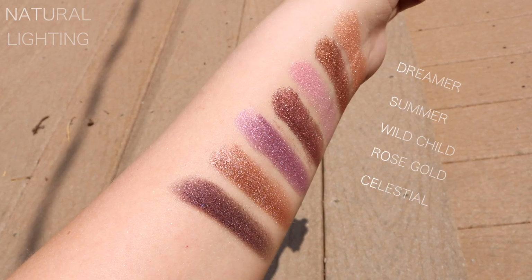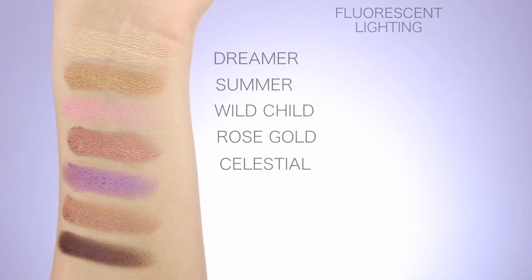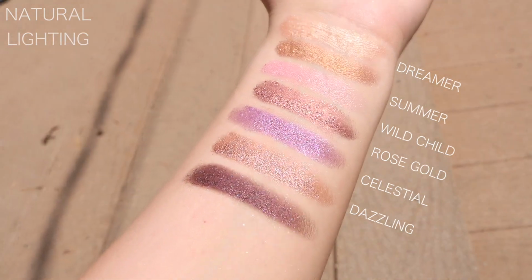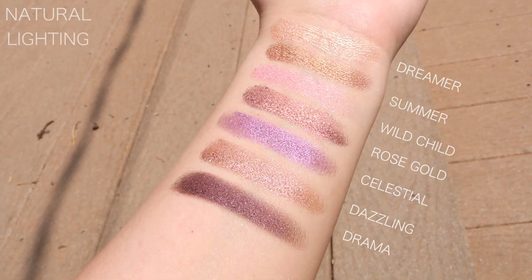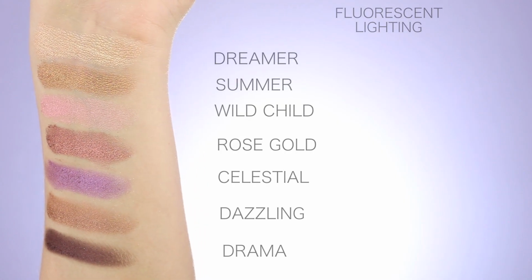Then we have the shade Celestial, which I'm absolutely dying to put on my eyes. I need to do a look with this ASAP. It's a stunning bright purple glitter. Then we have the shade Dazzling, which looks to be a gold with pink reflex in it, which is great for a nice wash of color over the lid if you're in a hurry. Then we have the shade Drama, which is a deep plum shade with pink and purple reflex, perfect for deepening looks.